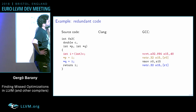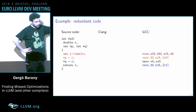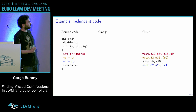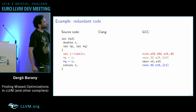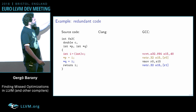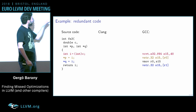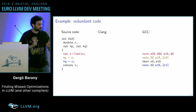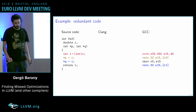So the code generated by GCC for this is four instructions. The first one is a VCVT. The CVT on ARM means convert, and the V prefix on ARM always means floating point, so that's very simple to remember. So this is the conversion from double to int. Then we have a store. Then we have a move that you can ignore if you don't want to think about why it's there. And we have a second store for this instruction, and that's it.